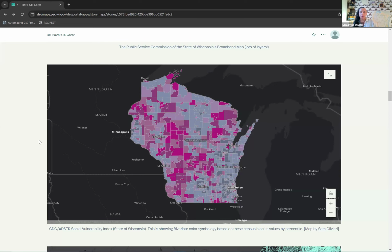If you have access to Adobe, sometimes cartographers will use Adobe Illustrator to make some more of those tweaks and those edits. But as of right now, we really only have one really good option, and that's exporting to PDF.